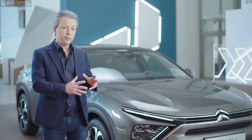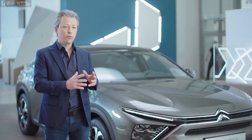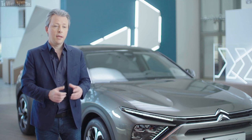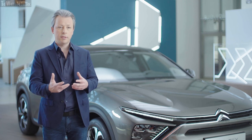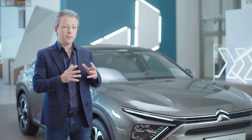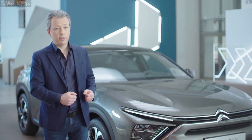So the first thing that makes the C5X a true Citroën in terms of philosophy is, of course, the silhouette. It's in our DNA to really try to make silhouettes that are recognizable, unique, and we definitely do it with the C5X. Now, of course, in terms of form language, front architecture, graphics, you have something that is totally in line with what we have shown before, and it's an evolution towards the future, and that is recognizable as a Citroën. The front architecture, probably the most important part after the silhouette and the proportions.